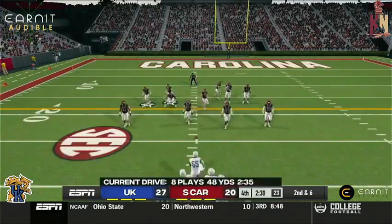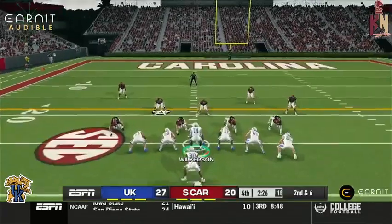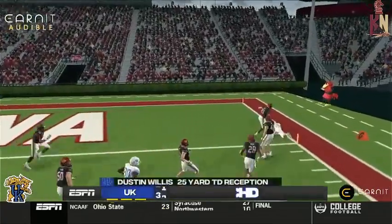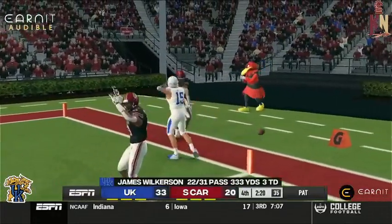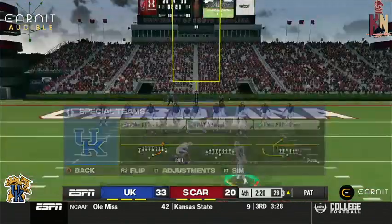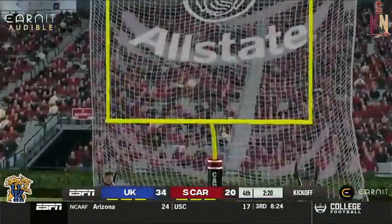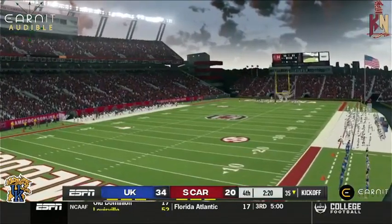From the 25-yard line. 2nd down. Throws it in a hurry. Touchdown, Wildcats. He splits the uprights with the extra point. A 9-play, 75-yard drive, and it results in a touchdown.